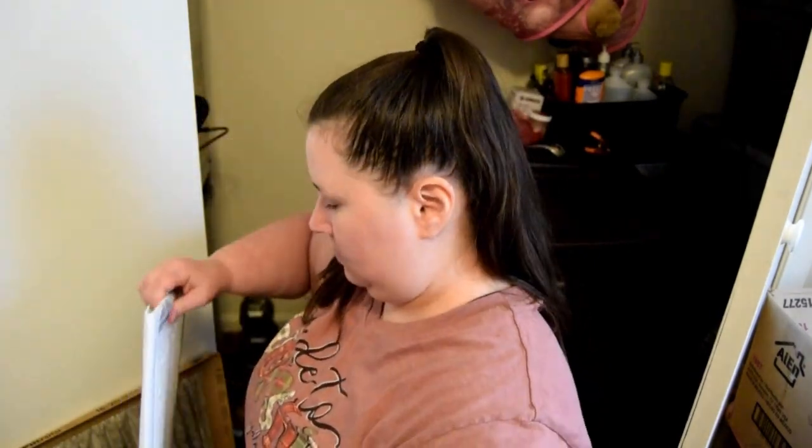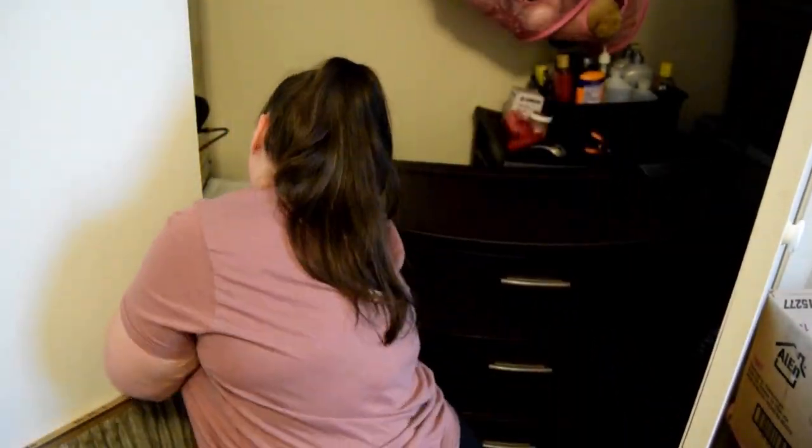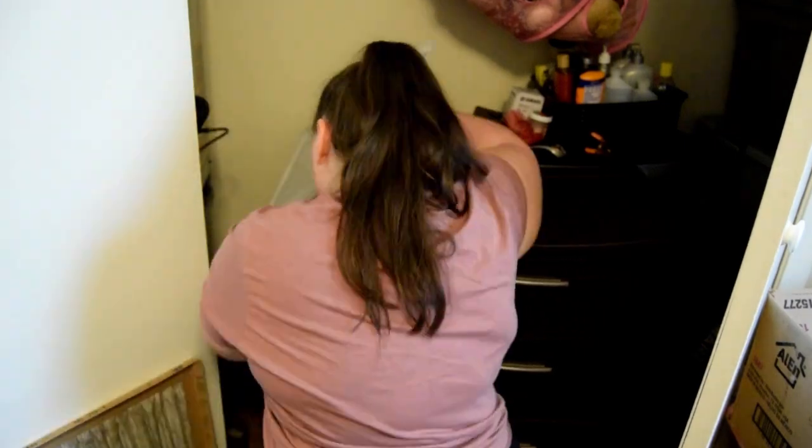And I just recently got a new mattress for my bedroom, and so I moved my old mattress into the guest room, and so I was able to finally go through and make it look like a guest room and not just like a storage room. And I'm super excited of how it turned out.